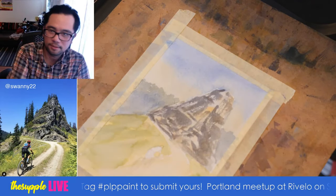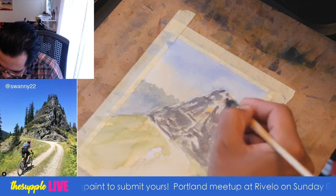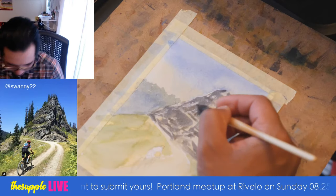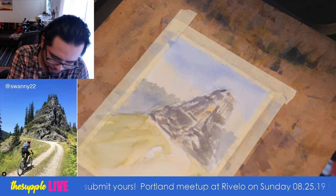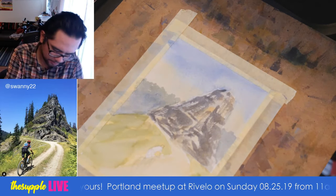I think I might smooth out some of the edges here. Might also warm it up a little bit in the front, some yellow ochre.